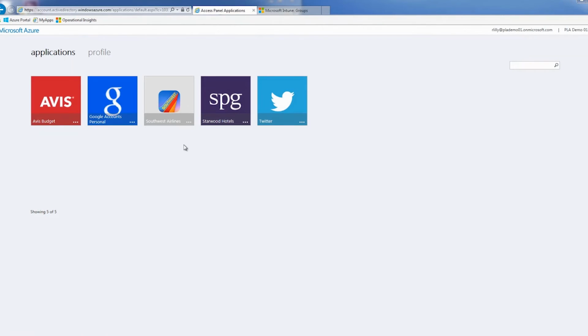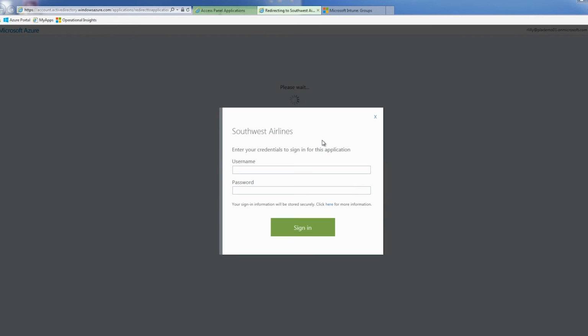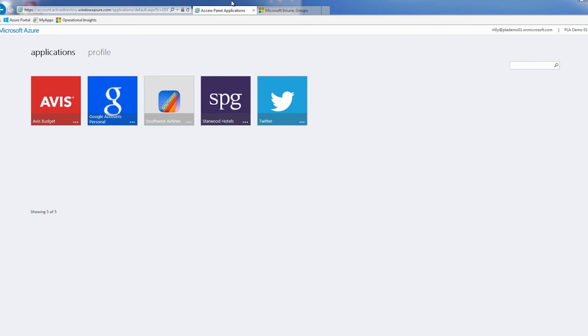We can also do this for various other applications. For instance, I have a personal Southwest Airlines account. And if we wanted to, we can update with our own personal credentials. So here we can then input these credentials for our own personal applications. And then again, this is one time. This is now saved in the portal. We never have to enter it again.